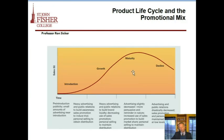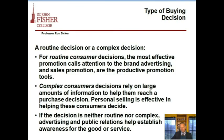This is another good chart that you might want to think about taking a look at. The type of buying decision: for routine consumer decisions, you're going to broadcast. For complex consumer decisions, you're going to use personal selling or demonstration. If it's a very simple purchase where there is a lot of parity in products, you're going to use a lot of sales promotion.